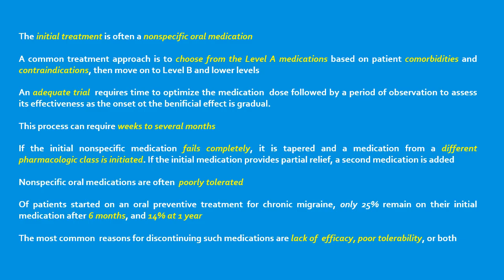If the initial non-specific medication fails completely, it is tapered and a medication from a different pharmacological class is initiated. If the initial medication provides partial relief, a second medication is added. Non-specific oral medications are often poorly tolerated. Of patients started on an oral preventive medicine for chronic migraine, only 25% remain on their initial medication after 6 months and 14% at 1 year. The most common reasons for discontinuing such medications are lack of efficacy or poor tolerability, or both.